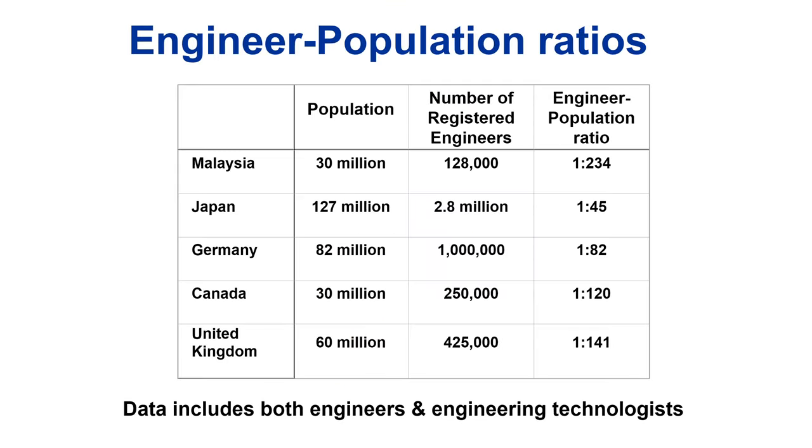Okay, so some background. You guys are engineers soon. So some background on what engineering is all about. If you look at engineer to population ratios, Malaysia, we are currently at about 32 million citizens. So this was previous data that we had, when we were at about 30 million. So number of registered engineers about 128K. So the ratio is 1 to 234.